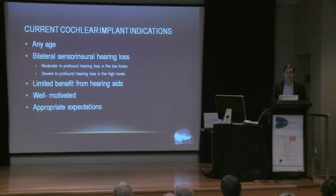So where are we now with cochlear implants? Well, essentially any age group. So we implant the very young, a child born with profound hearing loss. These days in Australia, the expectation is they will get a cochlear implant in the first year of their life. The expectation is they'll probably get bilateral, so if they're deaf in both ears, they'll get 2 cochlear implants. And our expectation is these children will go to normal schools, lead a normal life.